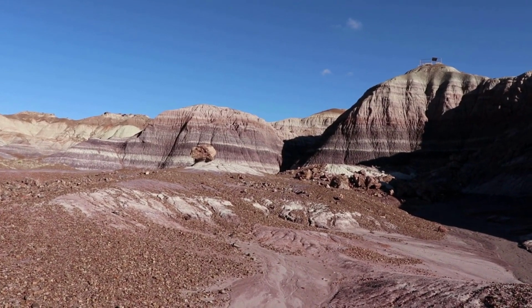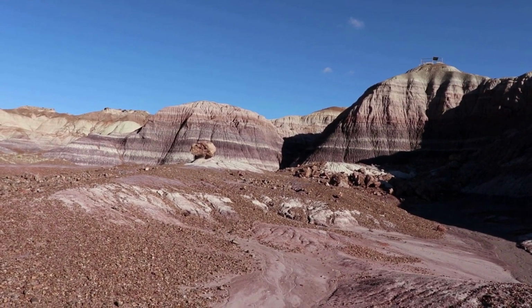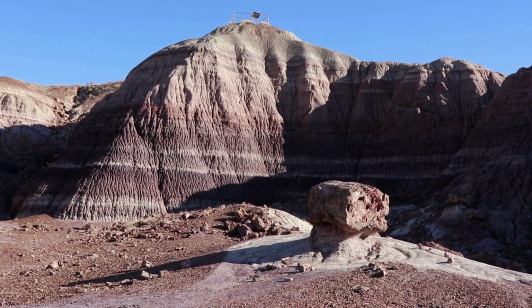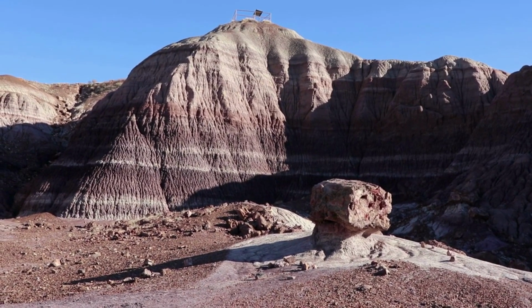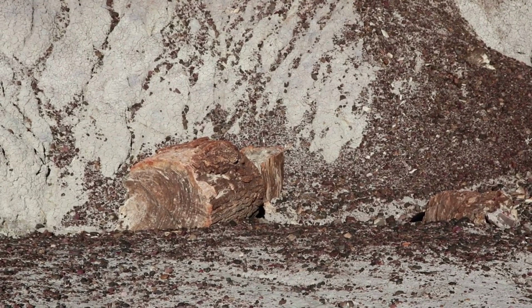These specimens of petrified wood are fantastic. They're pretty well preserved here on this trail. One thing about petrified wood is that they are very colorful. This is because the quartz that originally petrified this wood makes it look almost like a rainbow.